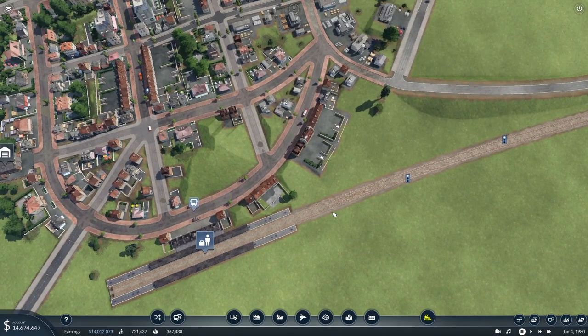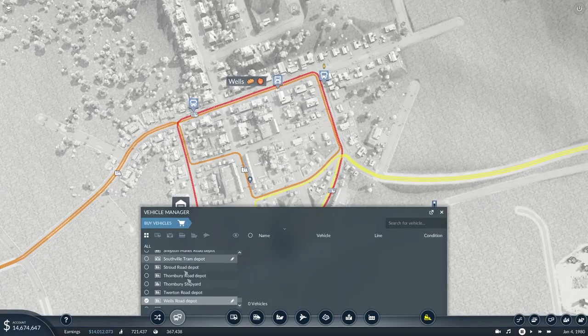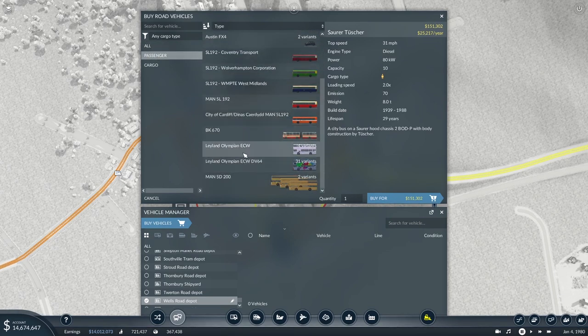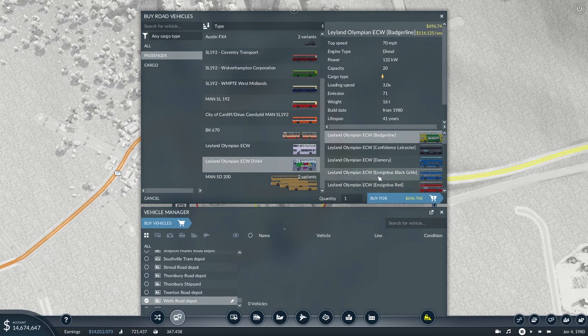So now that's ready, I need to find a depot. Oh, there's a road depot to put some buses on here. Passenger buses. And which one is it? It's not you. You are very expensive to run, but you carry 20 people and you go at 70 miles an hour, so that's the same speed as the train. And I'm wondering if they might actually get up to speed faster. Now, this is the livery I was talking about, the Badgerline. So if we put two on there for the moment, it's just under 1.5 million.